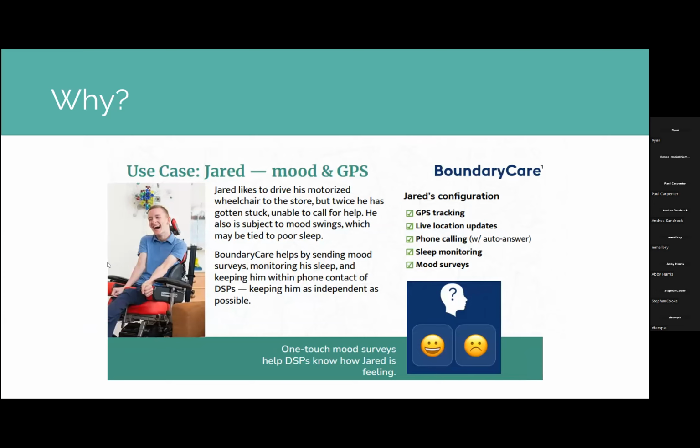Or like I mentioned earlier, maybe it's someone who wants to have more independence with going away from the home, but you want to ensure that they're getting where they need to be, or they're not getting stuck, or they don't have an emergency. Using features like the calling can be really impactful, really crucial to making sure that someone is having that emerging independence without having a safety risk.